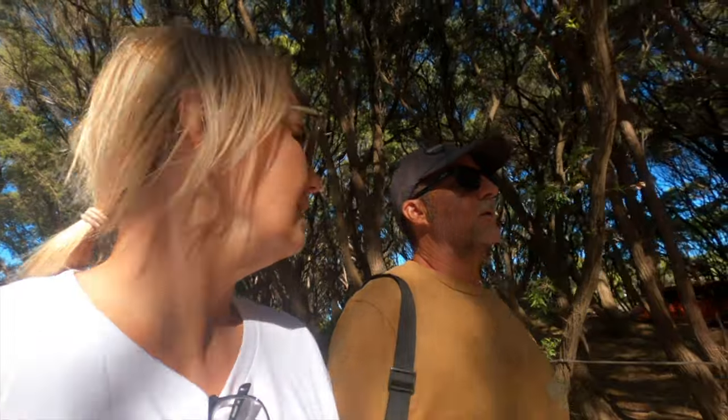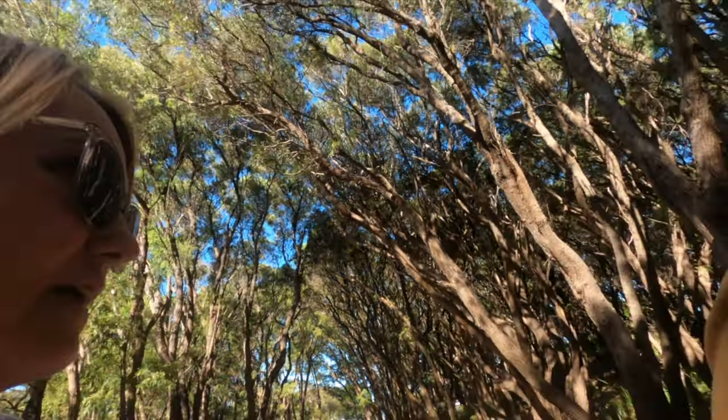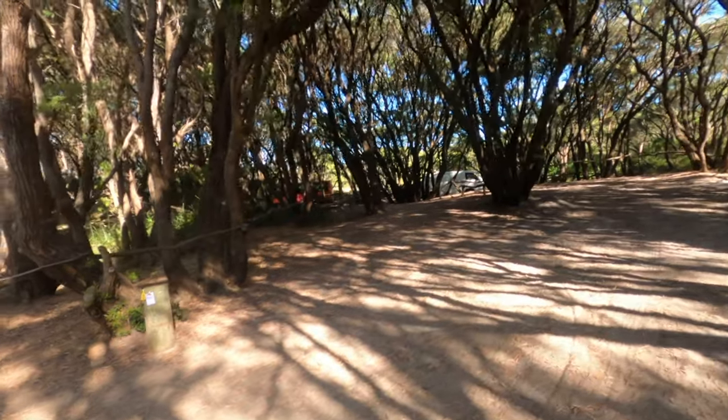So what's your thoughts on Parry Beach? Oh, that's good. Great shade. If you come here in the summer, you've got shade cover. Pretty good protection from the wind on most of the sites, I reckon. I don't know if you can see in there. Can you see that red camper van?